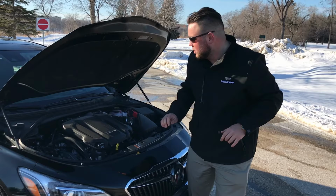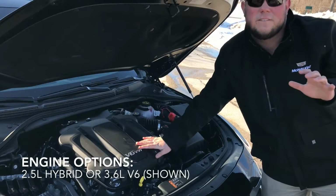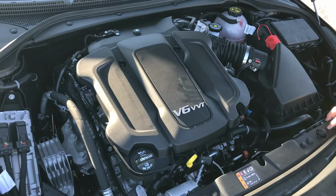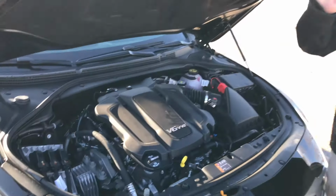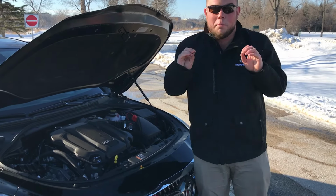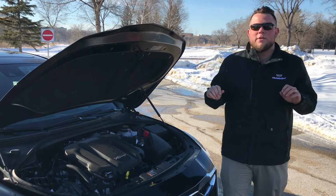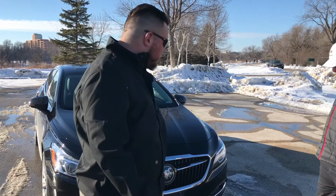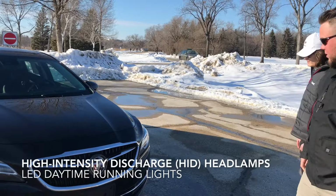Now let's talk about the engine. A 3.6 liter V6 engine with 310 horsepower. That's enough to haul you around, sending it to all four wheels. Pair that with the 9-speed automatic responsive transmission, you have yourself a car that's not only good on fuel, but powerful when you need it the most. Let's just take a look at the beautiful front end of this car.